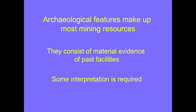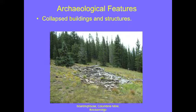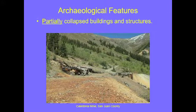And then we move into the category of archaeological features, which make up nearly all the mine and mill sites that are out there today. When machinery and structural elements were removed from these places, they usually left telltale evidence representing what was at one time there. Archaeological features can include totally collapsed buildings and structures. In the slide is a flattened boarding house at a mine near Breckenridge, as an example. Partially collapsed buildings like this blacksmith shop ruin near Silverton. That's another type of archaeological feature.